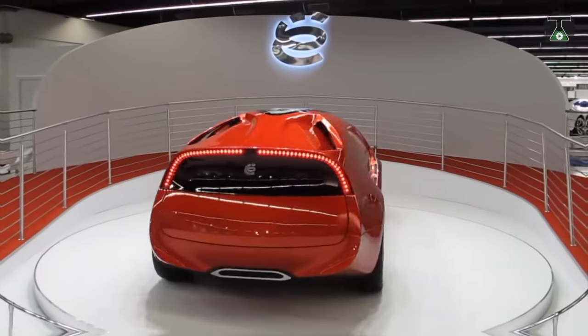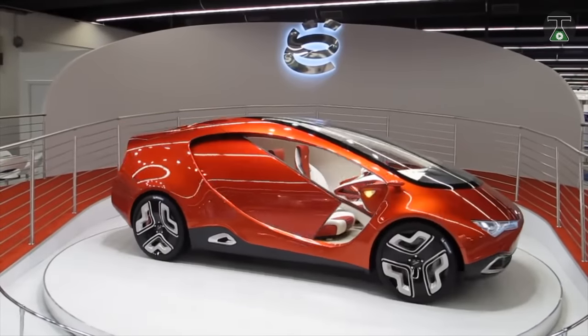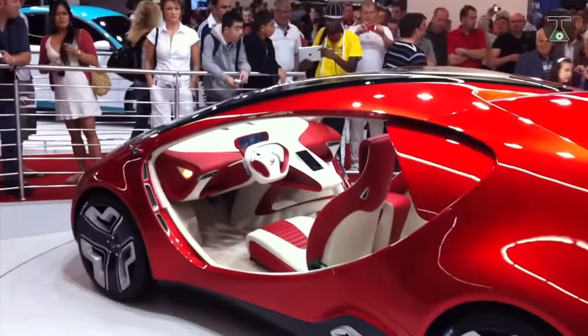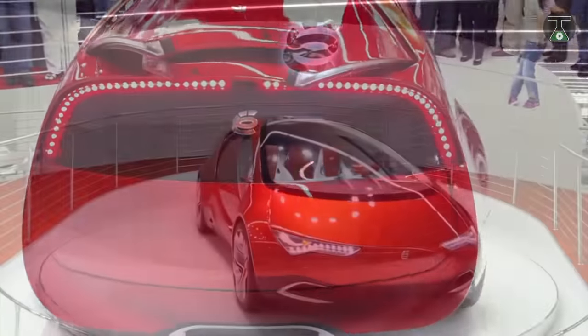Sadly, despite this unique feature, the production of the Yo Mobile was derailed by both design flaws and financial instability, ultimately leading to the demise of the company. However, all hope is not lost, as the door design could be picked up by another company in the near future.